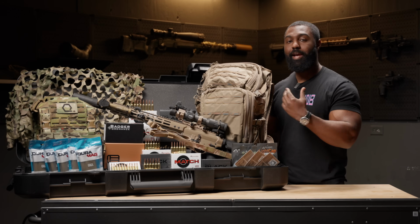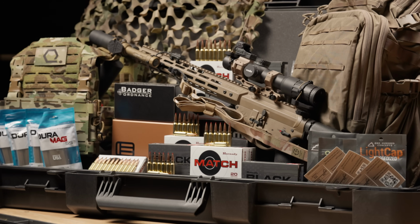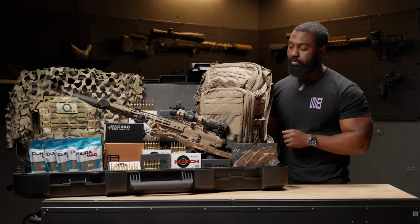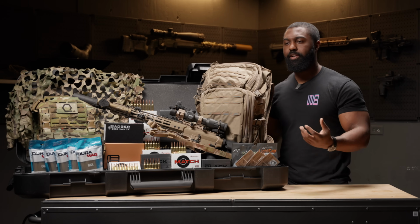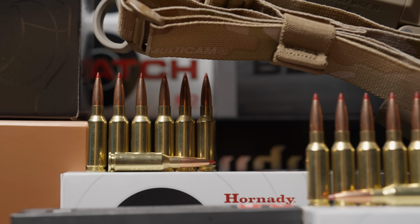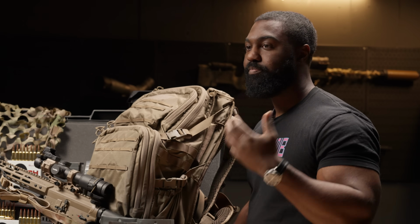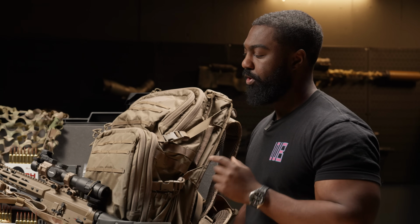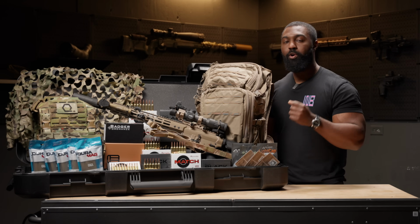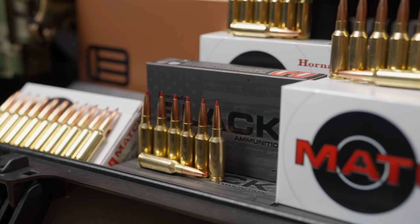Next, you obviously need ammo to shoot out of the gun. So Hornady has provided 400 rounds of two different types of 6ARC ammunition. The first is Hornady Black, which comes in at 105 grains. This is typically known as a less expensive 6ARC round. It is still very, very accurate. We've taken this out to about 900 yards in Colorado with the 105 grains. Very good round. It just comes in at a little bit of a lower cost. But if you're looking to squeeze the maximum amount of precision out of the rifle, Hornady has also provided 200 rounds of their 108 grain ELDMs.